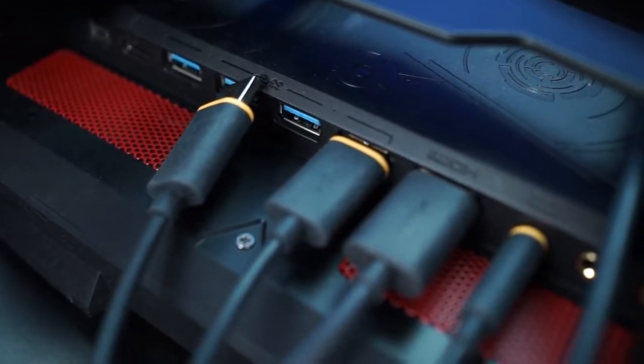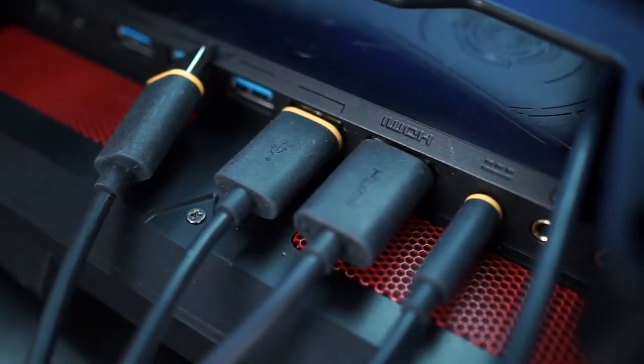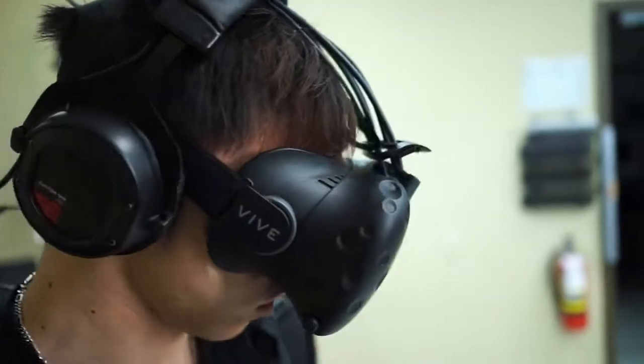Now, this of course defeats the purpose of having a tether-free backpack PC, since with the link box, you'll still have to be tethered to the wall for power. Thus, the USB, HDMI, and power outlet on the VR1 is designed to be connected directly to the headset's orange-tipped cables. However, HTC is sneaky. The headset won't actually work that way.